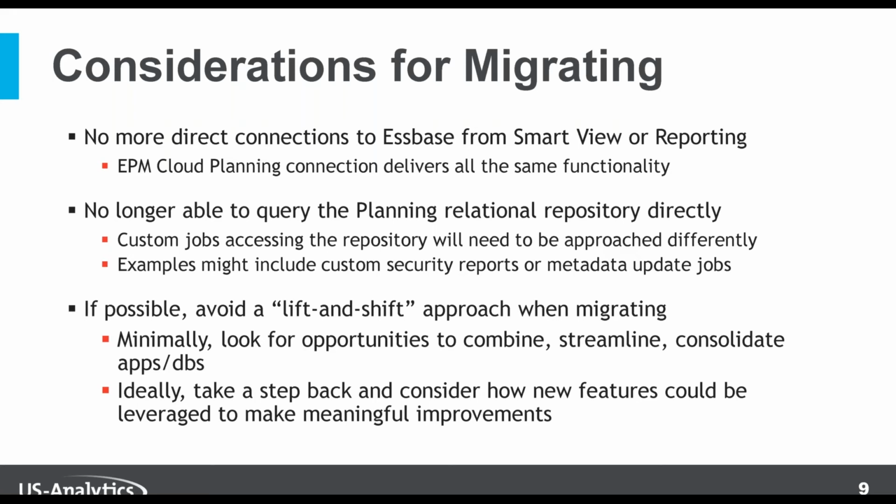You're no longer able to query the planning relational repository directly. So I know, especially in some of our larger deployments, there may be jobs that are running and updating information directly in some of the planning tables or extracting information from the planning repository. You can't do that anymore. You can still get the relational data out, it's just a different way of doing that. And you definitely cannot update the tables directly.